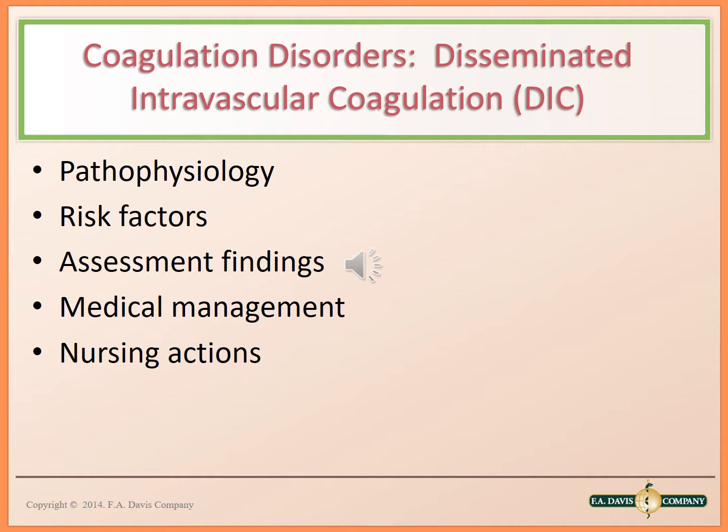So this slide, coagulation disorders, talks about DIC, and we've talked a little bit about this, but this is a nice section in your textbook in this chapter. I know some of these things are redundant, but it is good to read them over and over again, and then they eventually stick in your head, and that's what I've found for students. It's very helpful.